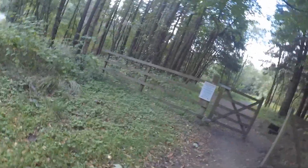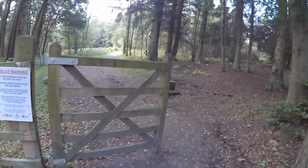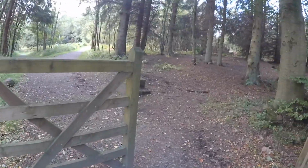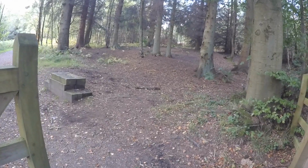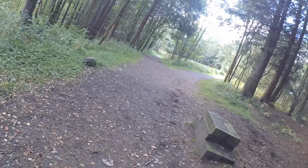I said, "Will I get through this okay?" He said, "Oh, no, you won't. Narrow gates and narrow path that's not suitable for your scooter." So, of course, I decided I would give it a go anyway. Of course, the gate is perfectly navigable, which is wonderful. So I zoomed through the gate, headed off, and immediately reached the first problem.